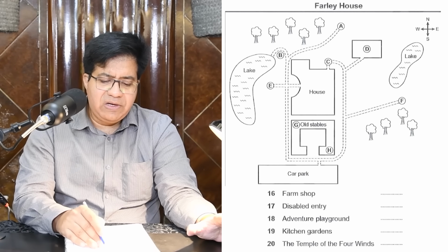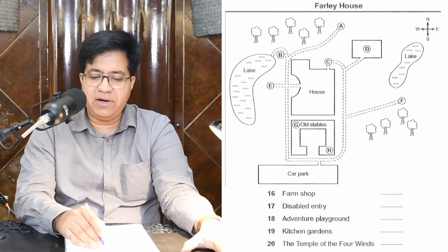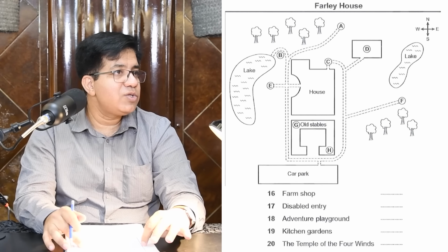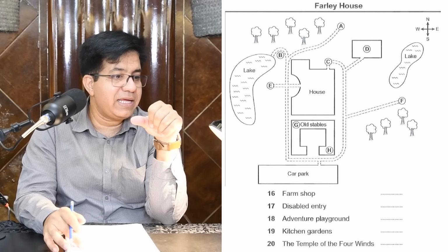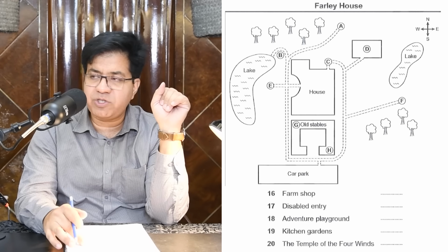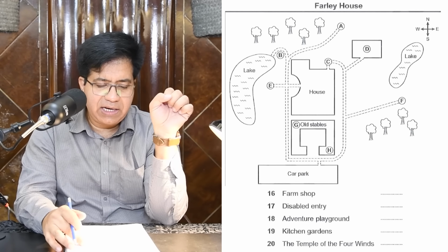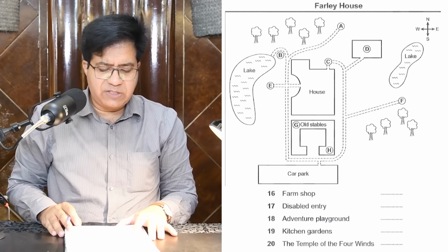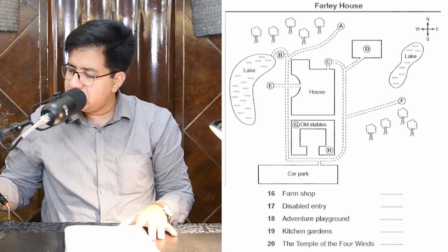And then there is a path leading to some place and it ends there. It does not go anywhere towards the north side. And you can see there are two lakes. So it can be confusing. They will use the word bigger lake and smaller lake. Right? And then can you see the row of trees with option F? So this is forested area or anything like that. Okay, now let's get started. Question number 16 is farm shop. Let's see where it is. So you will just go through all these things.